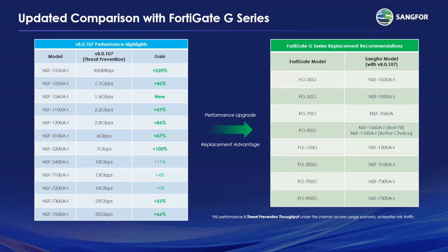So basically, what we are doing now in this new 107 model is we are giving you the same firewall with high performance and same price.